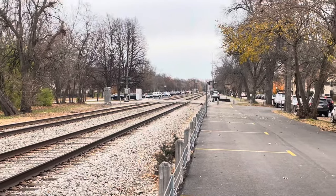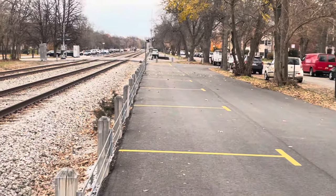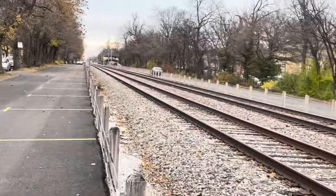So the parking for 103rd Street ended over there at 105th Street. Now this is the parking for 107th Street station, which is right over there. So literally where the parking for one station ends is where the parking for the next station begins. Every station on this branch is four blocks apart. So we stopped at 91st, 95th, 99th, 103rd, next is 107th, and so on.